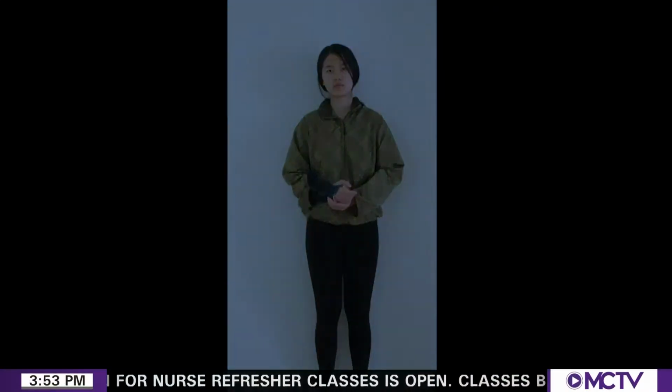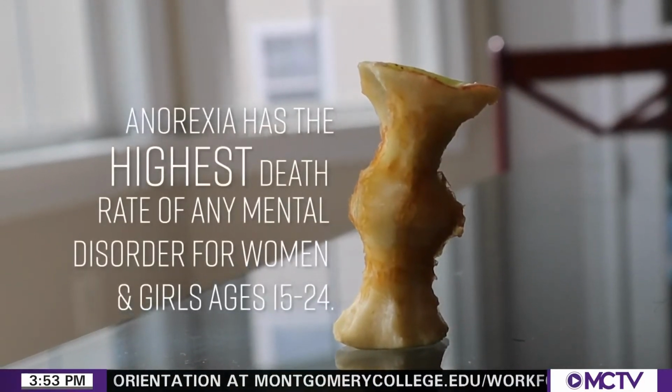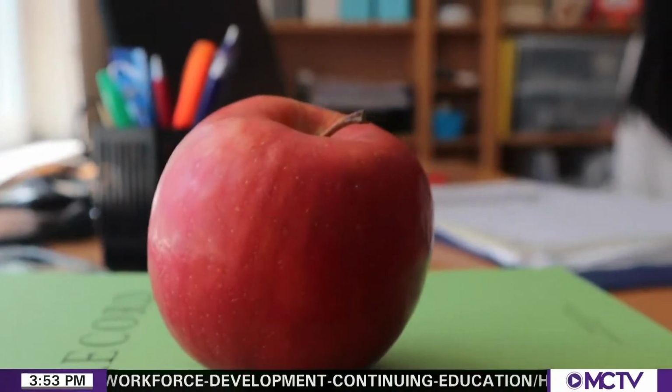And this could seriously impact teens' health. In my case, I experienced loss of bone density as a result of lack of nutrition. Because of this, I fractured 3 bones in the span of 6 short months. But it could have been even worse. Anorexia, one type of eating disorder, has the highest death rate out of any mental disorder for women and girls between 15 and 24. It's important to educate students about this mental illness from a young age.